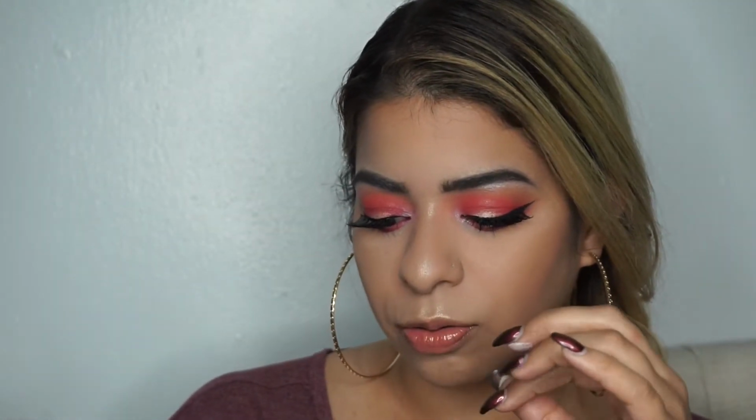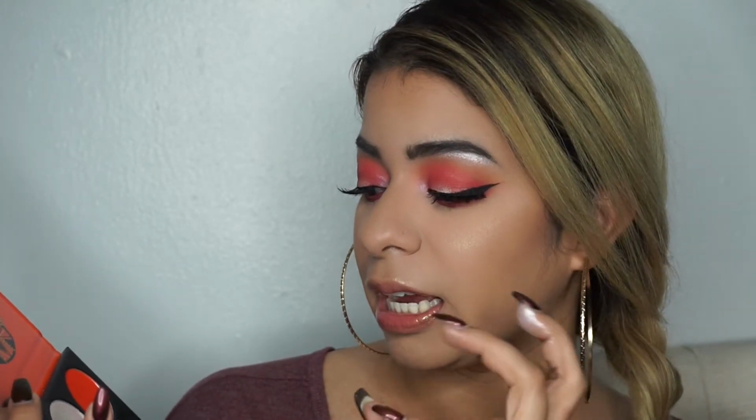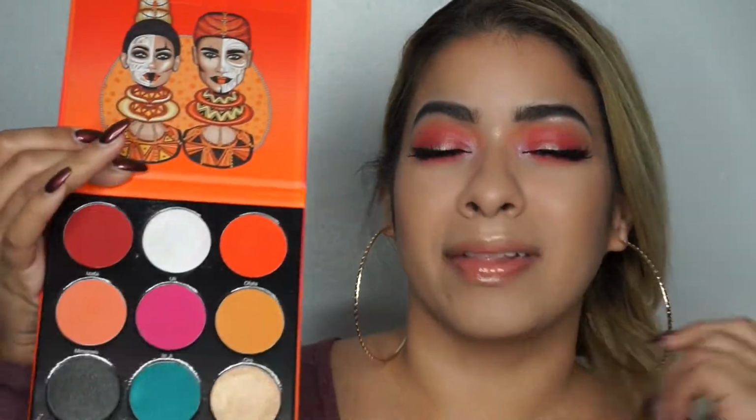It's just a gold. I actually have Yuli on top of Odagu just to give it a little contrast. Yuli definitely is like a white silver, and then Odagu is your true gold, so it's just silver on top of gold. I love Manwu on the top of my lid, and then I did a somewhat halo eye with Ofala and Izafa. I think it's a stunning palette.